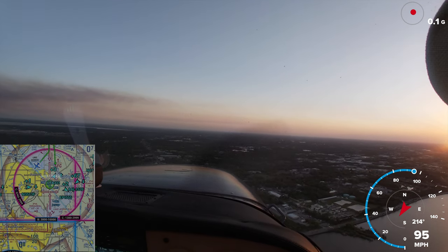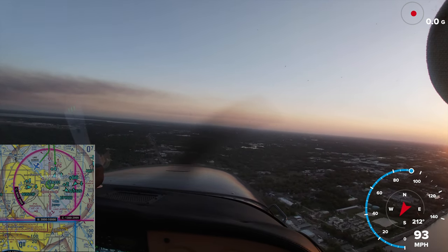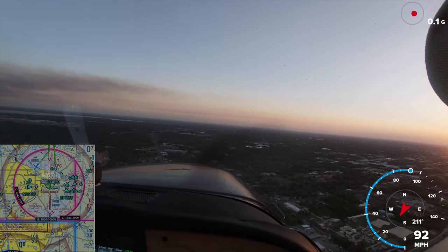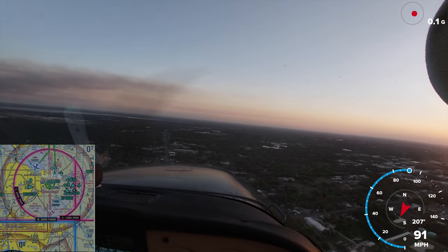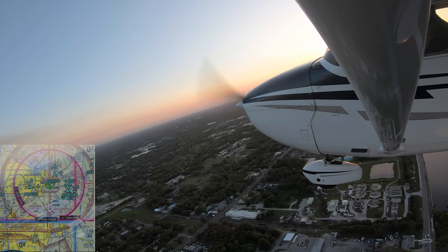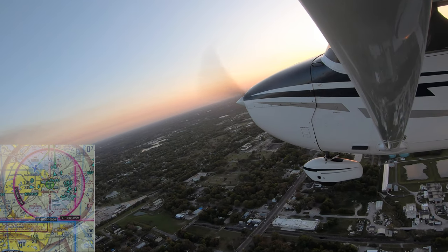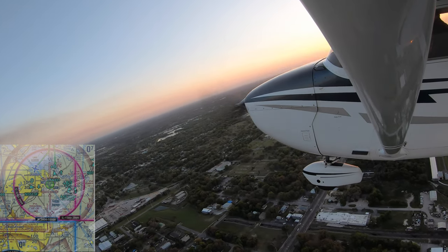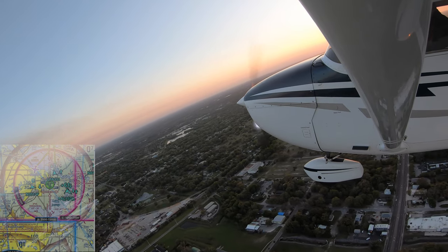Okay, let me do a descent checklist first. Seatbelts fastened, fuel selector both, mixture is rich, lights are on, gauges are in the green, we have the ATIS, we have the instruments set. And our arrival brief, we're doing a touch and go. Landing, we are clear for landing. Carb heat is going to be on. Flaps is required. Final 65, go around ready. All right, I'll put first notch in.